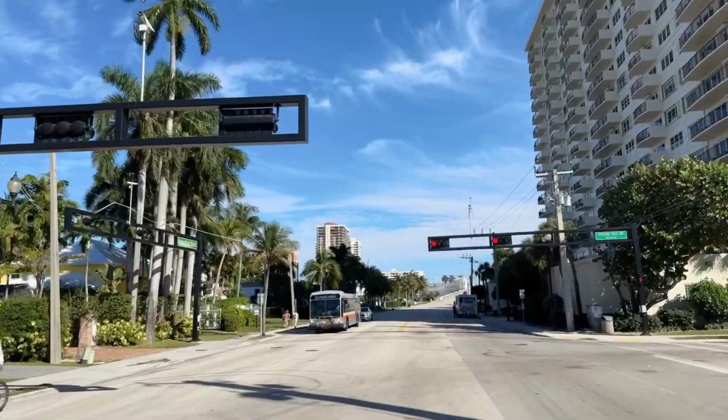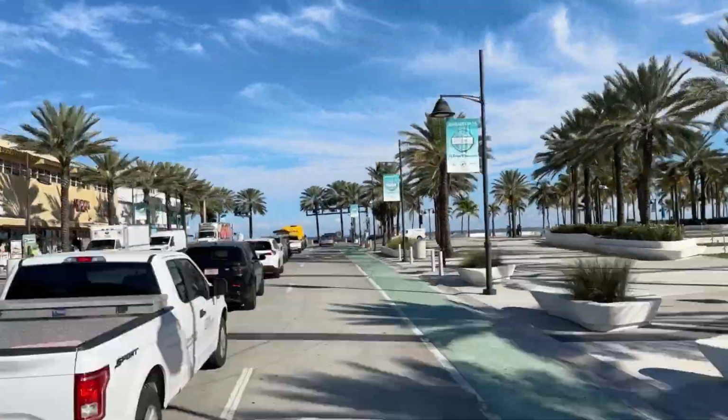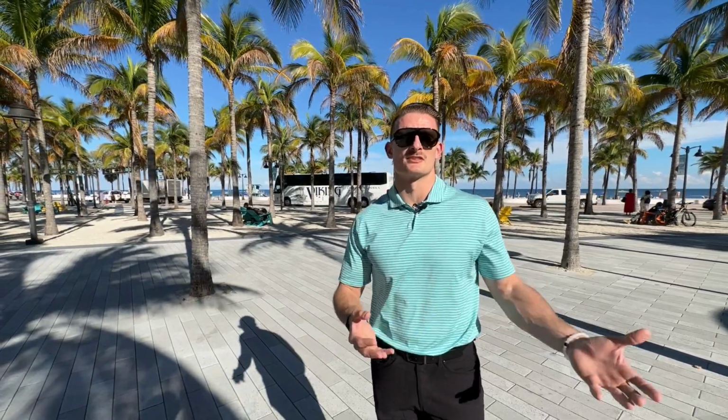So as we come up to this light, there's a home on the left near the bus that's for sale. 4 bedroom, 4 bath, 3,200 square feet, asking $4.2 million. And then on the east end of Las Olas, you have Fort Lauderdale Beach, which is world famous, not only for spring break, but just in general. No matter what time of year you come, it's always busy.